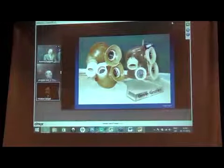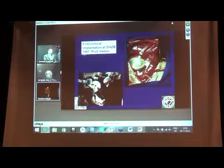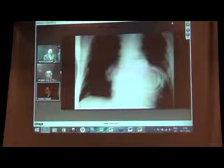Then from extracorporeal, things started going intracorporeal. First it was intra-abdominal, then intrathoracic, because the chamber device was so big that it did not fit into the size of the chest wall. So here came an era of intra-abdominal implantable devices. Then it came to intrathoracic. You can see the X-ray pictures.